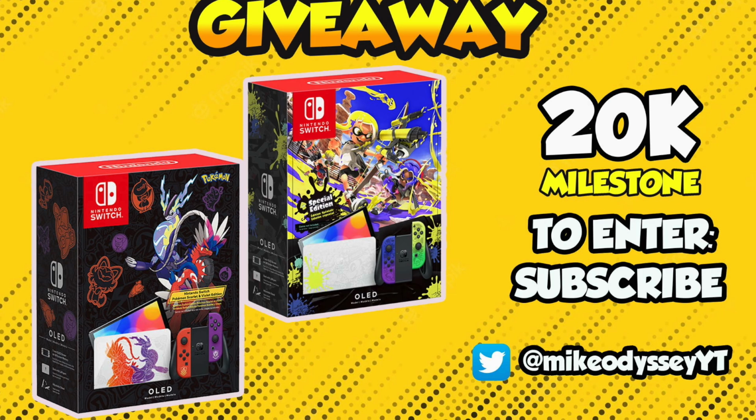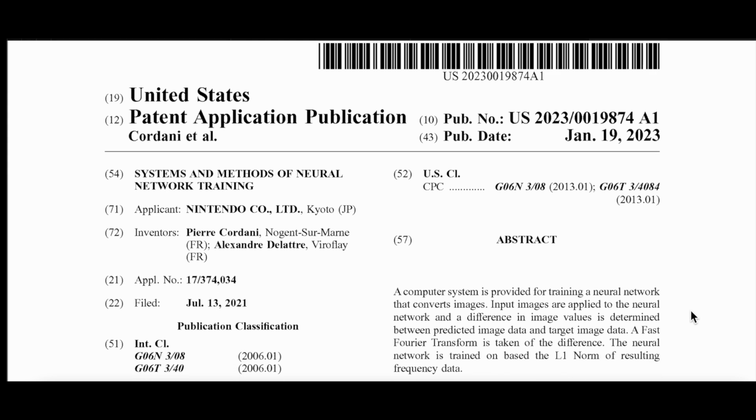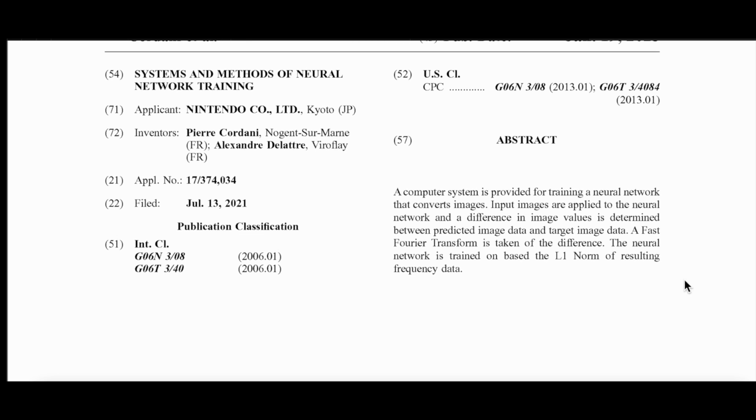All right, so right off the bat, without wasting your time, I'm jumping straight into the patent, and this one is entitled Systems and Methods of Neural Network Training. Yes, neural is basically another word for brain, and of course training, you know what training means. And so this has to do with some form of AI within the Nintendo software that can detect images and basically improve them. Right? So let's go ahead and read this little paragraph right here really quick, and then we'll take a look at the images.